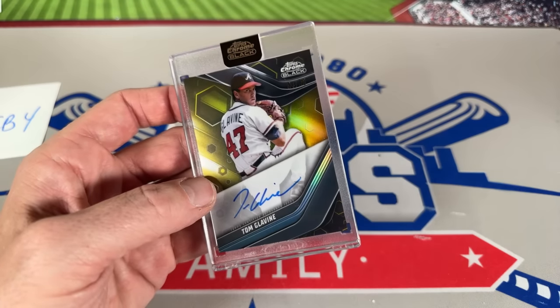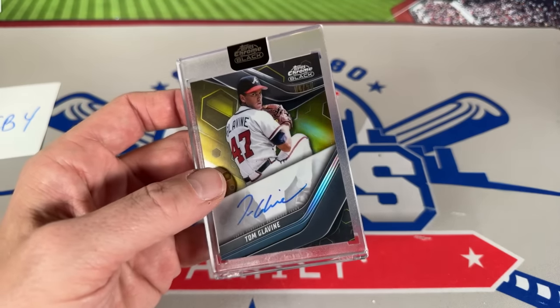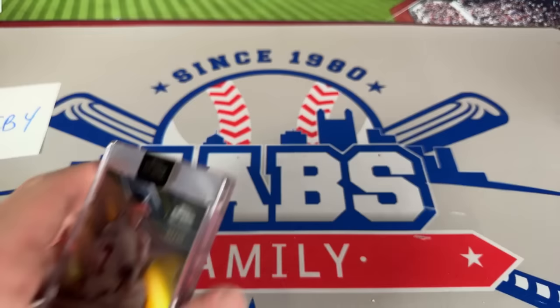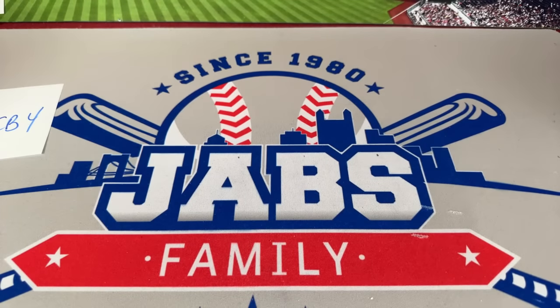Dennis O, you may have the best card right now. I don't think it's a $140 card. It might be a $60 to $75 card, but still a nice one right there. Tom Glavine, we need to have a lot more of that for this product to be worth it, you know?